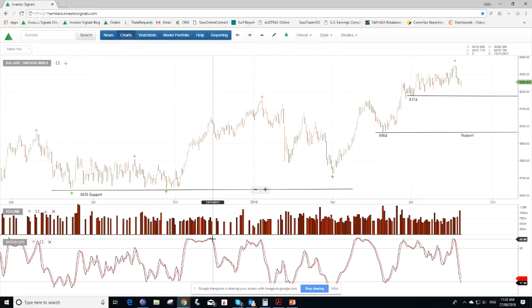So our base case is that equities mostly move sideways, which is a good environment to be running covered call strategies and then using the algorithm model to pick stocks that have had a sell-off and value has emerged, which will be part of what we go through today.